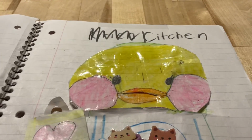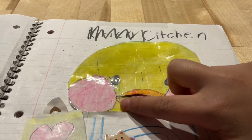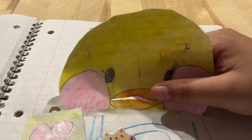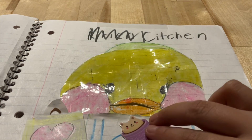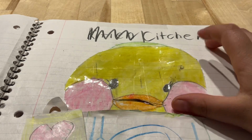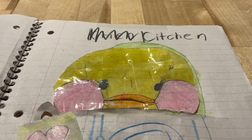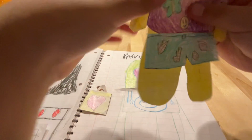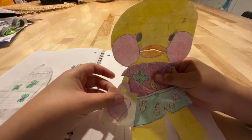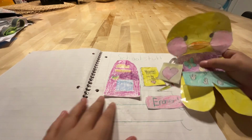Let's eat my food. So first, I'm going to eat my muffin. I'm going to drink some hot chocolate. Delicious. Yummy breakfast. Now let me just get ready for school. Okay, let's get my lunchbox. Lunchbox. Now I'm going to school.